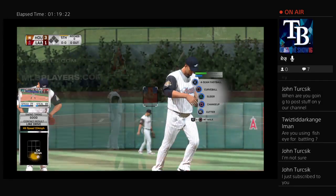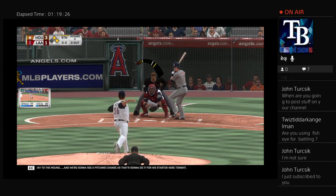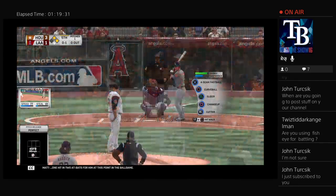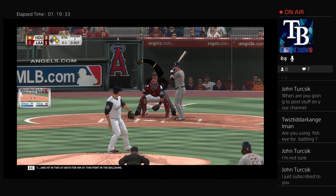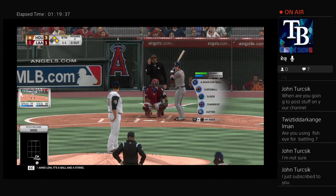Your attention, please. Now Mike Scioscia's up out of the Angel dugout on his way to the mound. And we're going to see a pitching change as that's going to do it for his starter here tonight. A hit in 2 at-bats for him at this point in the ball game. And low, it's a ball and a strike.